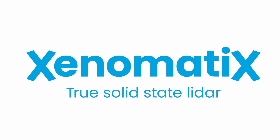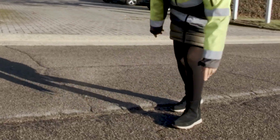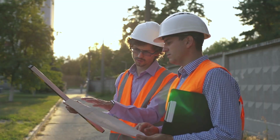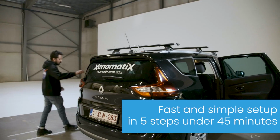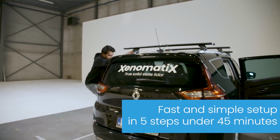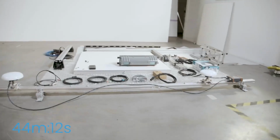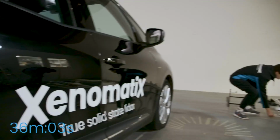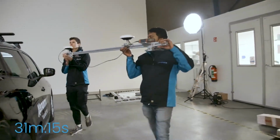XenomatiX is a leader in true solid-state lidar technology. The XenoTrack 6D road scanning system helps engineers, surveyors, and inspectors by delivering a complete 6D digital twin of the road. XenoTrack replaces time-consuming visual inspections and reduces cost by allowing road authorities to quickly and more accurately analyze the surface for roughness, cracks, potholes, and other damages.